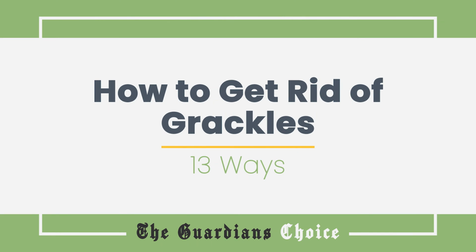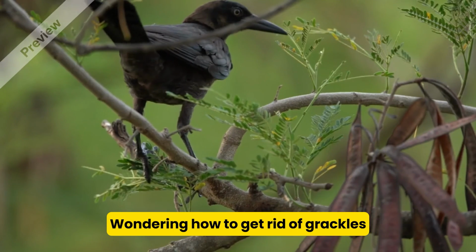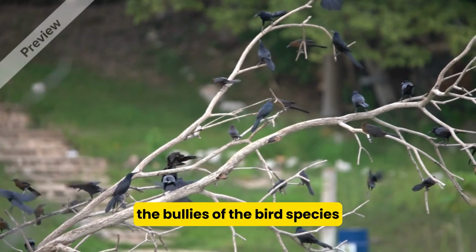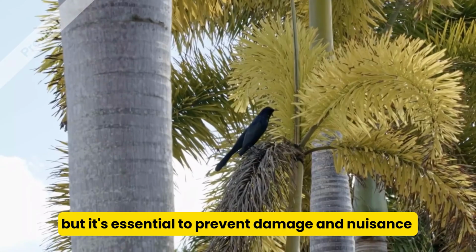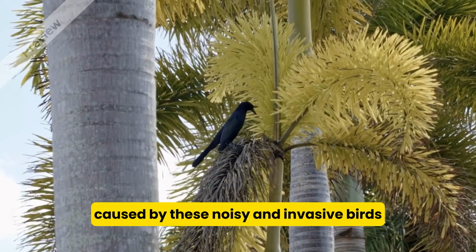How to get rid of grackles. Are you grappling with grackles? Wondering how to get rid of grackles? Grackles are considered by many to be the bullies of the bird species. Getting rid of grackles from your home can be challenging, but it's essential to prevent damage and nuisance caused by these noisy and invasive birds.